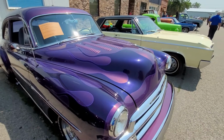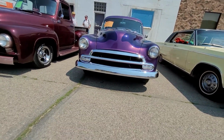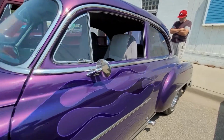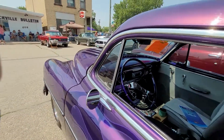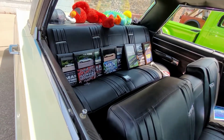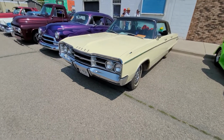This is one of my favorites, the 52 Chevy with the purple flames on it. Get it down low here, so y'all can see how pretty this thing really is. Look down the side of there. Here's the Monaco. This guy's come to the Litchville Car Show a couple times. You can see all the plaques in the back seat, and a couple friends riding back there. That one's a 67.